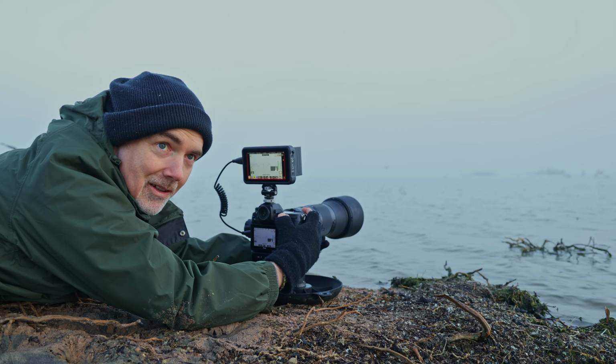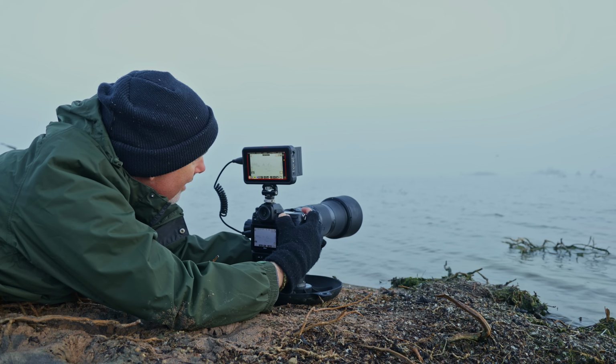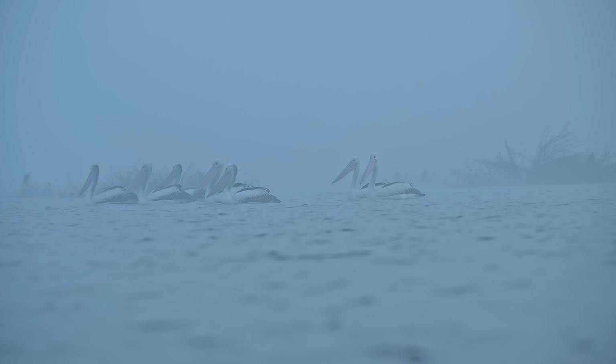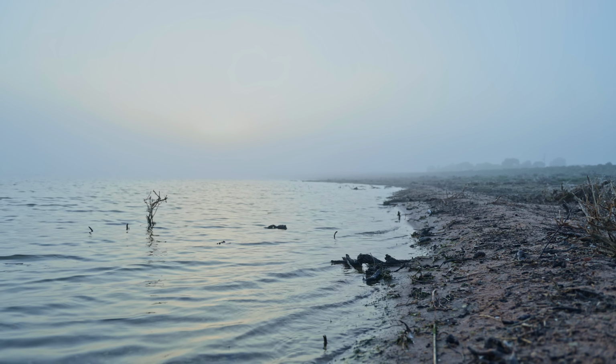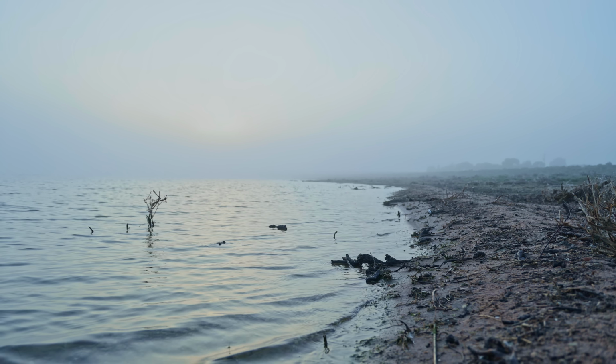I can only imagine what it would be like with good light at the moment. So the sun is trying to make its way through the fog. And that's what we're waiting for. We just need a little bit of light.